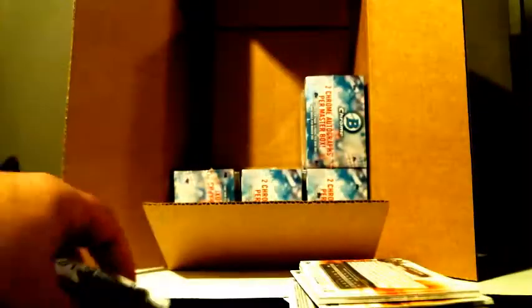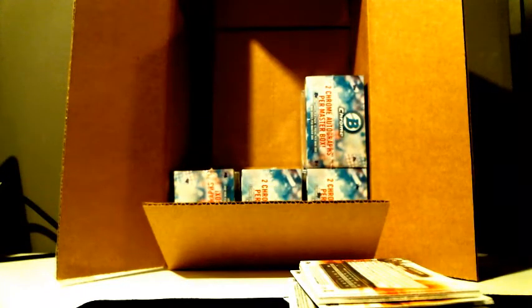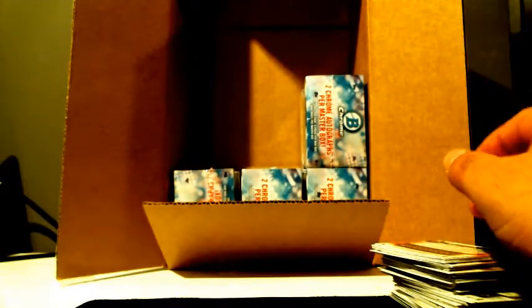Oh, my boy Bregman. I'm a fan. I've got an orange Topps Chrome auto of his out at BGS. No, I'm sorry. Mancini's orange out of Bregman Blue Wave. I like Mancini. I think he's going to be good for a long time. He's solid.